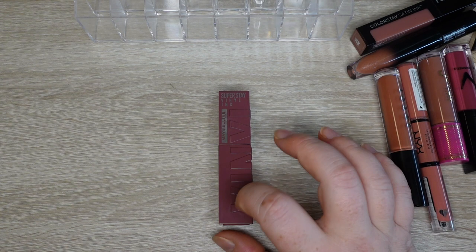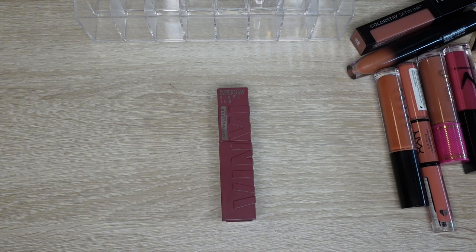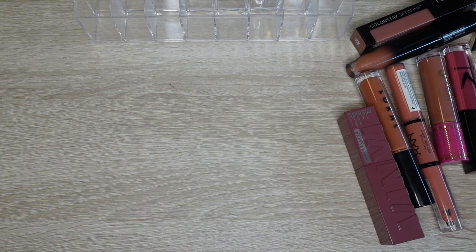So I'm gonna continue to give this a shot and see how I feel about it. But after my second try and that impression, I am a fan of these. I have two more here.